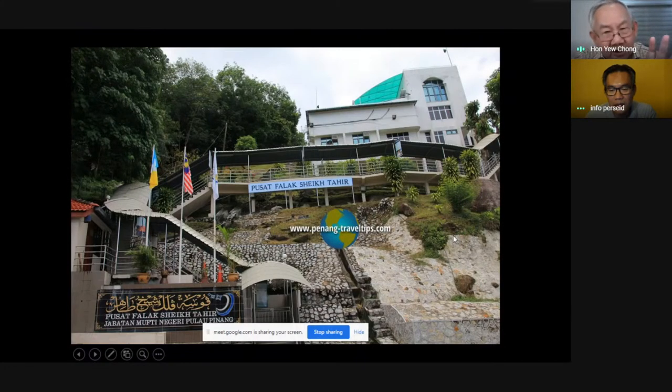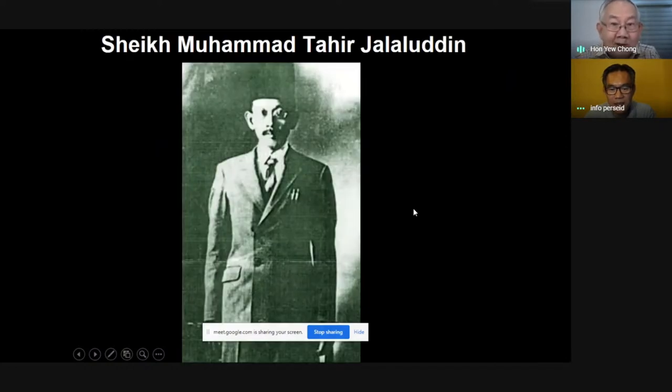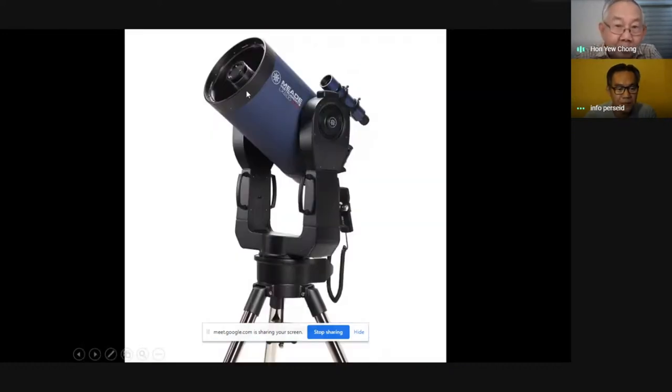So it's not only that you have shown the equipment, but also a bit of the history. So this is very important. The Pusat Falak here is the first observatory built by any Jabatan Mufti in Malaysia, by Sheikh Muhammad Tahir Jalaluddin, one of the tokoh astronomy in Malaysia, who was based in Penang. And this one, CK, is the same. This is a Sirius dome. And inside you have the same thing, a Meade LX200 classic also, similar to the one in Kulai. But I think this observatory was slightly earlier than the one in Kulai. So this is the telescope inside there.